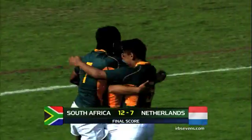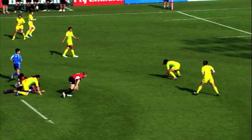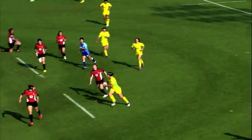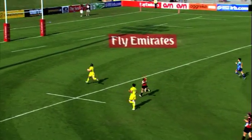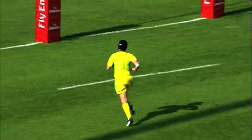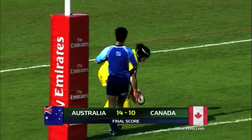Canada lined up against another powerhouse in Australia, and once again the 2011 champions were found wanting in defence. It's been a tight game so far, as you'd expect from two top-class women's teams. But Cherry's found some space. She puts the afterburners on. Nobody's going to catch Emily Cherry. Australia taking charge of this match.